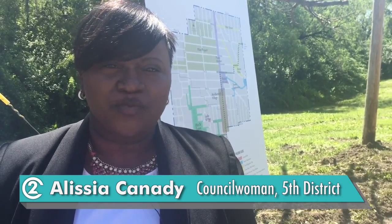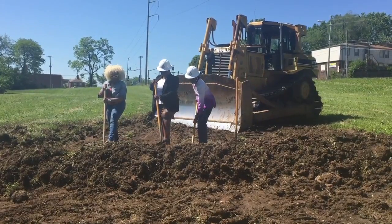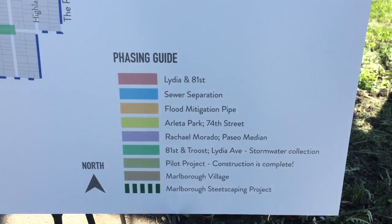It gives them a sense of hope. It has brought them together to rally around a common cause. It's creating a new energy in this community that's so needed, and so we look forward to the ongoing momentum that comes from this project and the future work with staff and the neighborhood leaders as well.